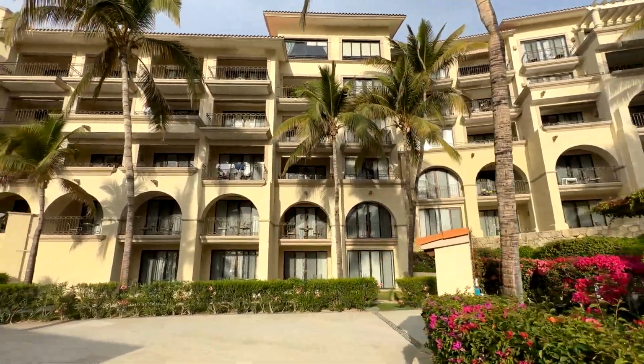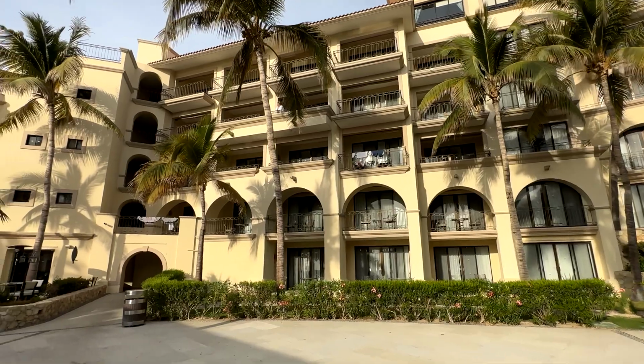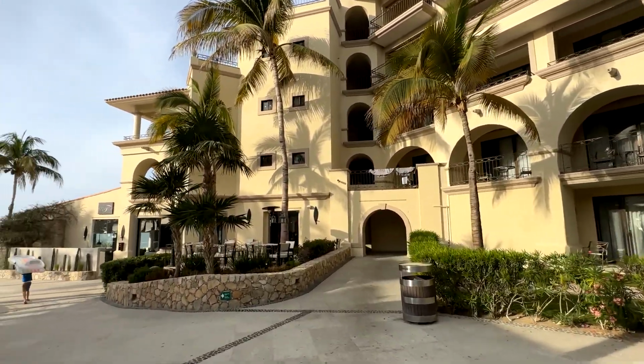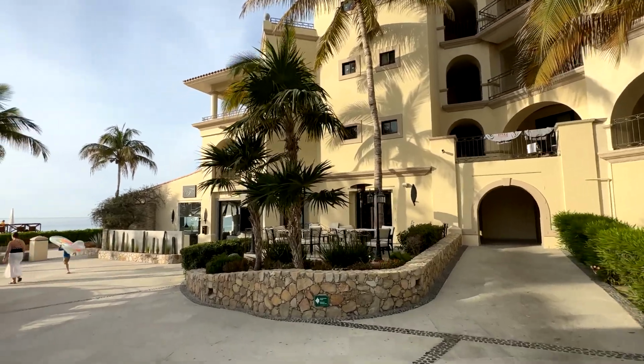Plenty of ocean view rooms here at the resort. Ours faced away from the main pool and over the adults pool, so it was pretty quiet. That part I definitely liked.